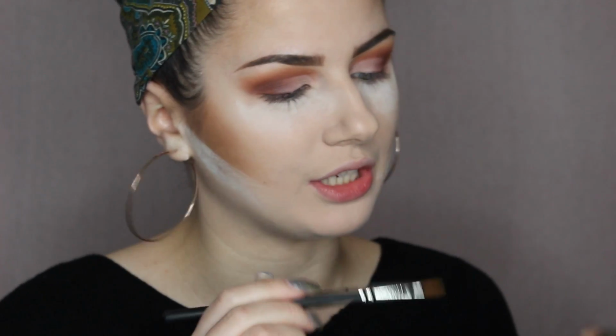Bronze. I'm going to take the shade Bronze on a MAC 242. I did not bring MAC Fix Plus in here for some reason, but I do have my Morphe Continuous Setting Mist. So I'm going to spritz just like that. And we are going to go in with a damp MAC 242 and just put that right over where you cut the crease.